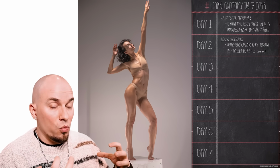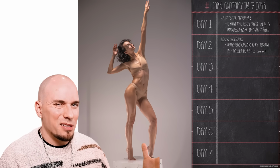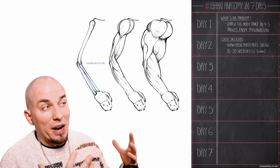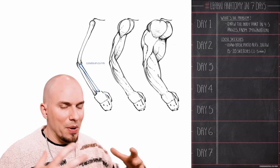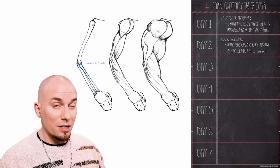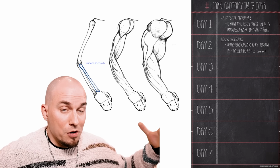Just try to draw what you see on day 2, even if some of the stuff that you see doesn't necessarily make a whole lot of sense just yet. And I'd say a good amount of practice to make this worthwhile would be a page full of those sketches, about like 15 to 20 of them. That's day 2.